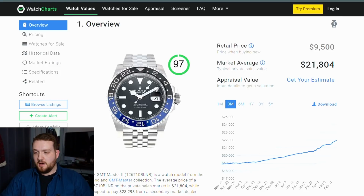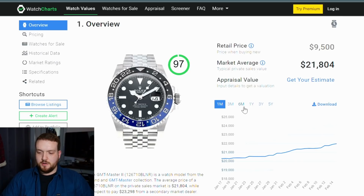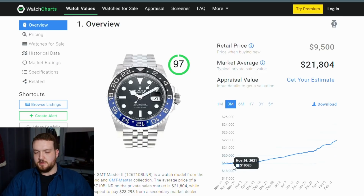This is the 126710. Now, the basic chart on WatchCharts here on the right, the 3-month price projection chart, it's not as dramatic as Chrono 24, so that restores a little hope, right? Maybe Chrono 24 is just absurdly priced, but we still see a pretty dramatic rise here towards the end of January into February, right?